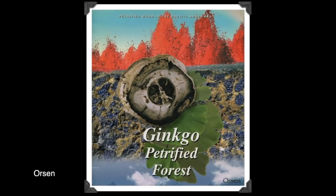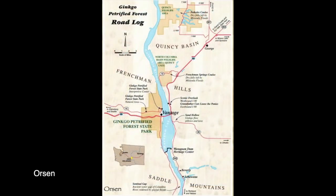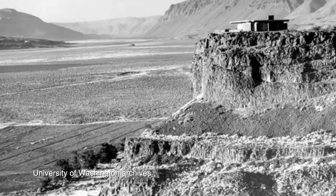So, yes, you can go to the state park today. You can visit some of these logs. Young people in the room, take your family down there and enjoy these beautiful logs that are on display. You can go to the museum itself. There's a museum set right on the perch overlooking the Columbia River. There's also a trail of logs that are still in those basaltic layers.